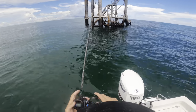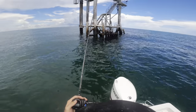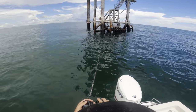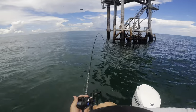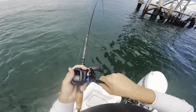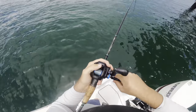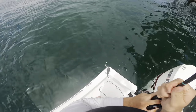Okay, we're on the bottom. There's a bite. Got it. So much fun pulling fish out of deeper water with a little rod. What do we think it is here? Oh yes, exactly what we want on our cut ladyfish. Hard head.